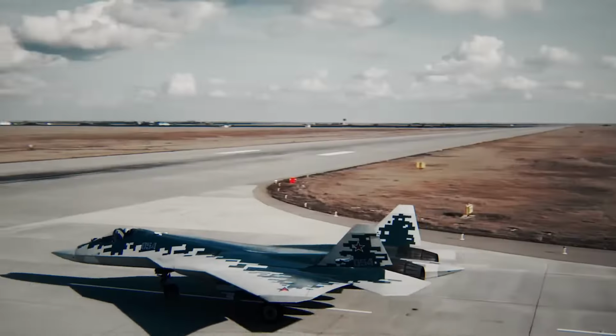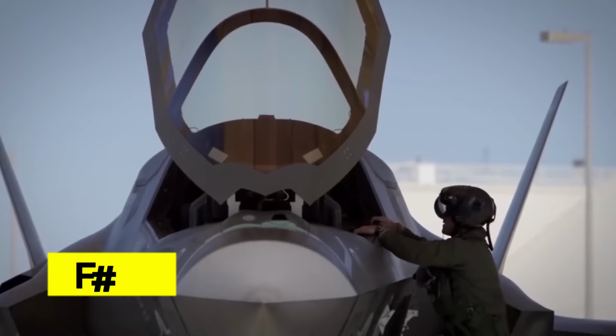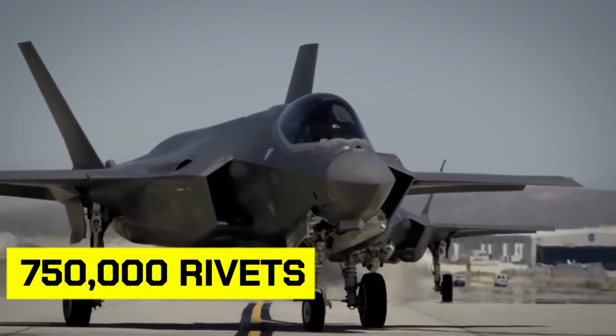An interesting detail is that the number of rivets on fighter jets and civilian aircraft is truly enormous. For example, an F-35 has about 750,000 rivets.